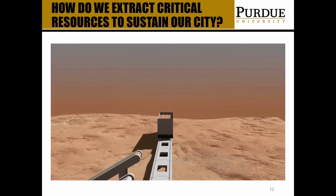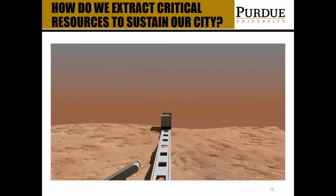In order to collect more rare metals, like gold or silver, a series of dump trucks were modified to have giant magnets underneath them so that they can scour around the surface near these extraction sites to collect iron meteorites that contain these rare metals. All of these resource extraction machinery are teleoperated from the city to provide these semi-autonomous extraction sites.